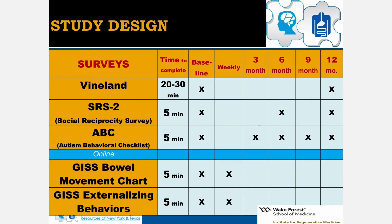Don't be afraid. Study design. So at baseline, we first want to, of course, measure their level of cognitive function and also many of their behaviors. Many of the behaviors that are typically thought of to be ASD behaviors.